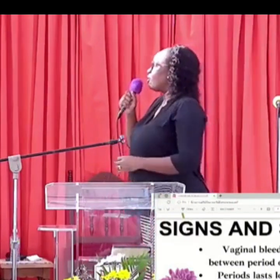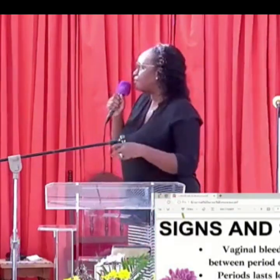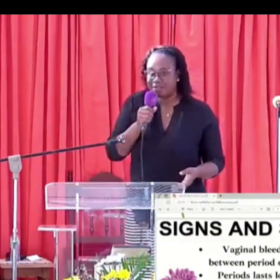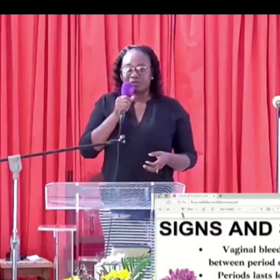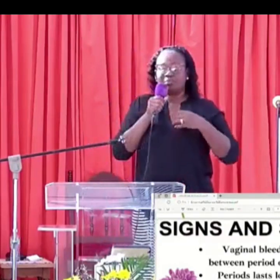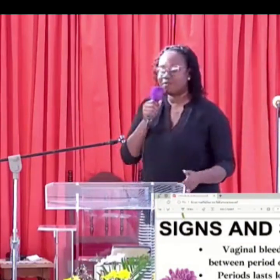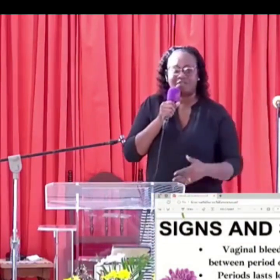Amen. So we have vaginal bleeding after intercourse, between your periods or even after menopause. So you have persons who will just bleed at intervals. It doesn't need anything. It just happens. You have gone through menopause and you find yourself bleeding.